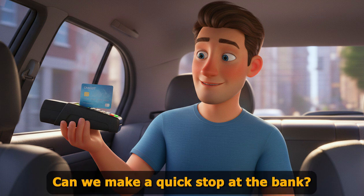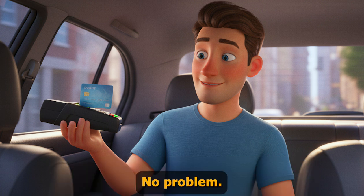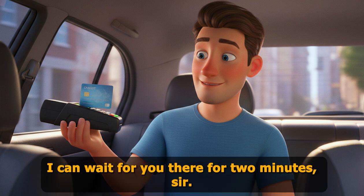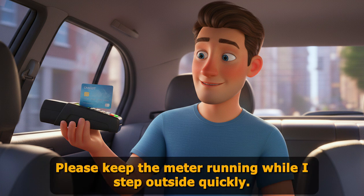Excuse me, can we make a quick stop at the bank? I need to get some cash from the ATM machine. The driver agrees and looks for a safe parking spot. No problem. There's a bank right on the next corner. I can wait for you there for 2 minutes, sir. Thank you. That is very kind of you to help. Please keep the meter running while I step outside quickly.